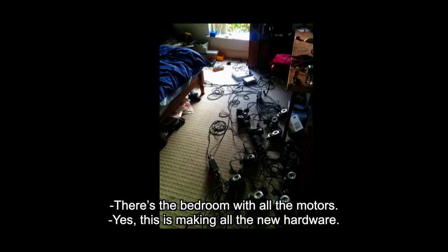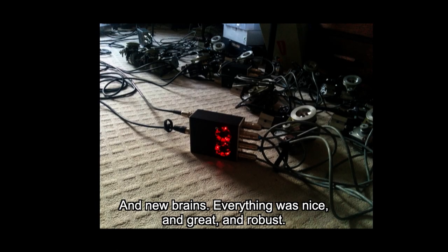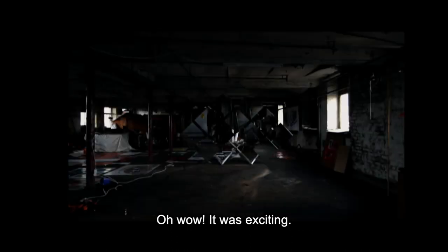There are mirrors, a bedroom with all the motors. Yeah, this is making all the new hardware, and new brains. Everything was nice and great and robust, and oh wow, it was exciting.